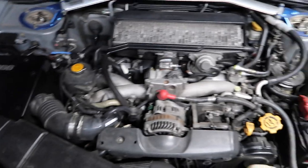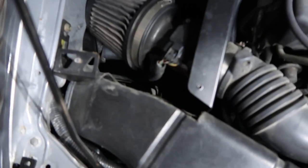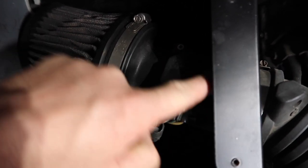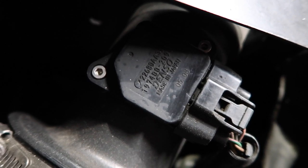I gotta be honest, I haven't beat the hell out of my car like that in a long time. I'm glad the old girl held up and we didn't have any more catastrophes out there. But let's check out what's under the airbox. It's probably gonna be filthy. I have not been in here for a good minute now, so that may explain my dirty MAF sensor and some of the issues that are happening right now. A couple Allen heads and we'll have her out.